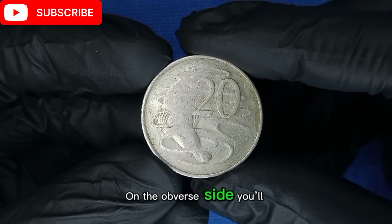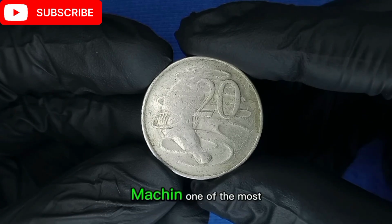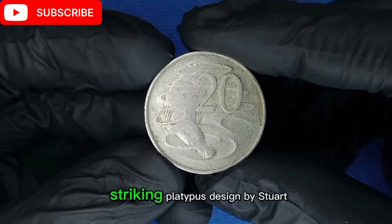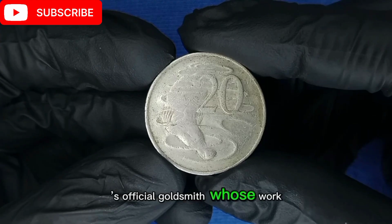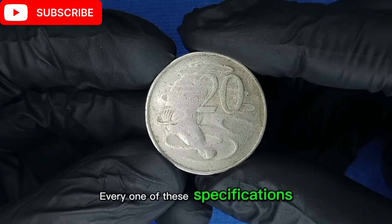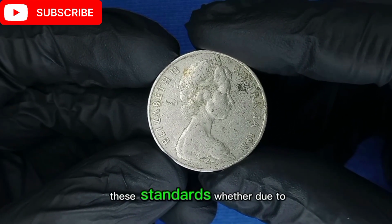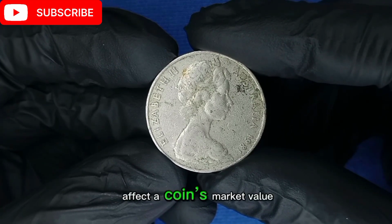On the obverse side you'll find the portrait of Queen Elizabeth II, designed by Arnold Machin, in one of the most recognised effigies used on Commonwealth coinage during this era. The reverse side features the striking platypus designed by Stuart Devlin, Australia's official goldsmith, whose work on the decimal coin series has become iconic. Every one of these specifications matters because collectors use them to verify authenticity, and any departure from these standards, whether due to mint error or unusual wear, can drastically affect a coin's market value.